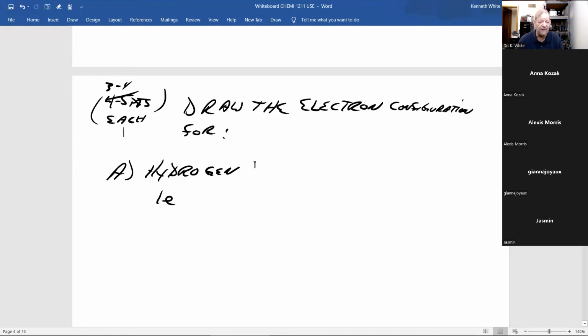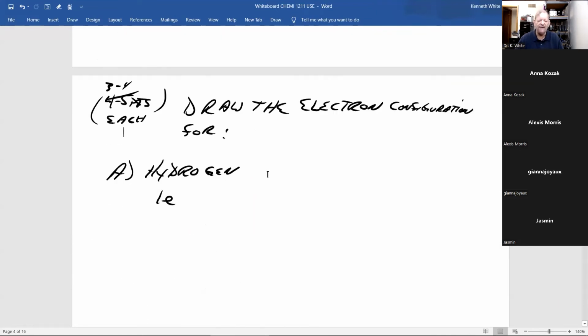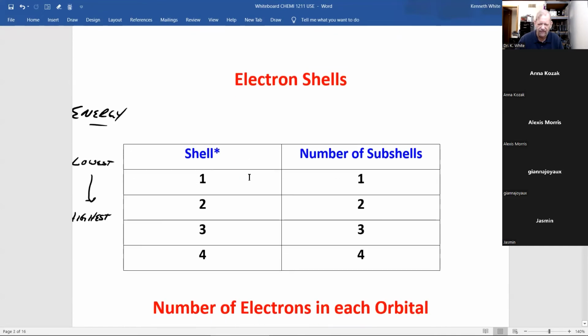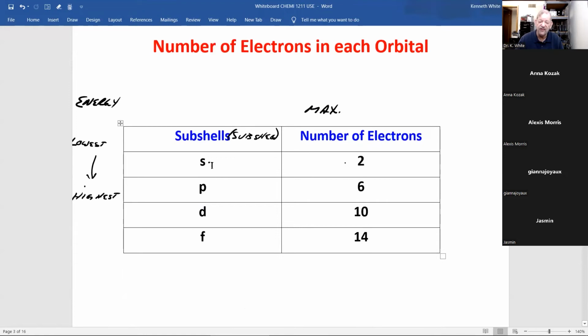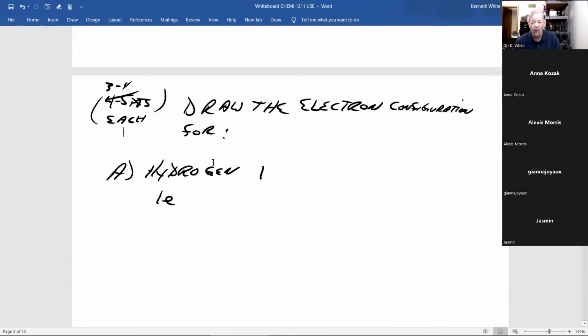So what do we do? We go to the first lowest energy shell, and that's 1. But the subshells are where the electrons are. So how many subshells does shell 1 have? 1. And what's that subshell, the lowest one in energy? S. So it's really 1s.